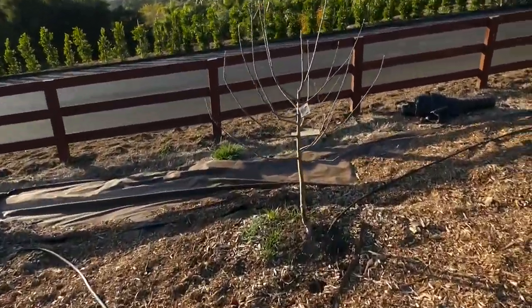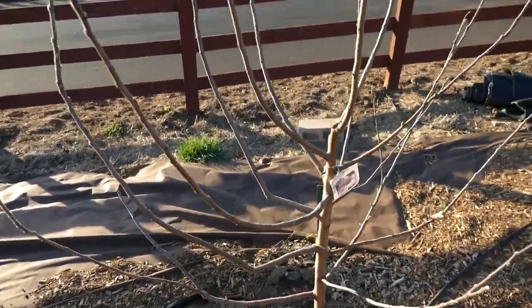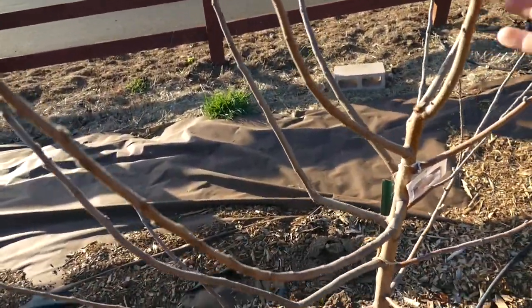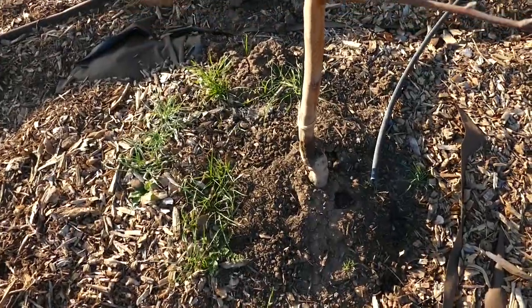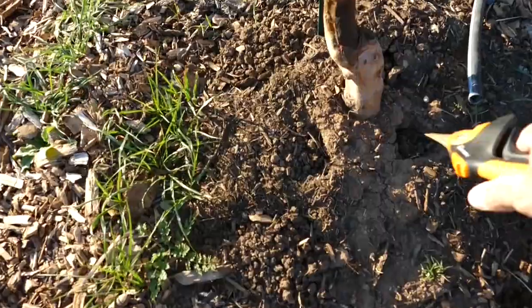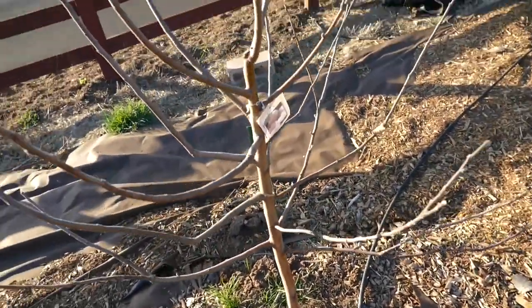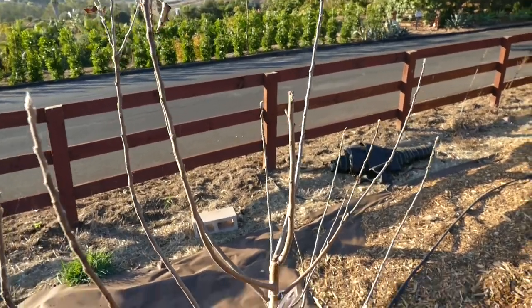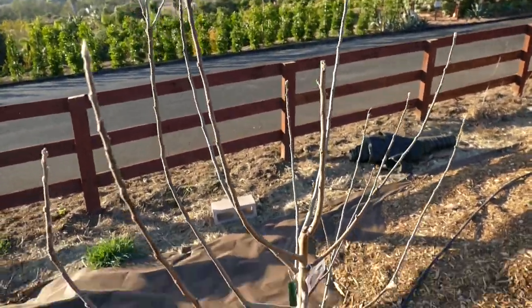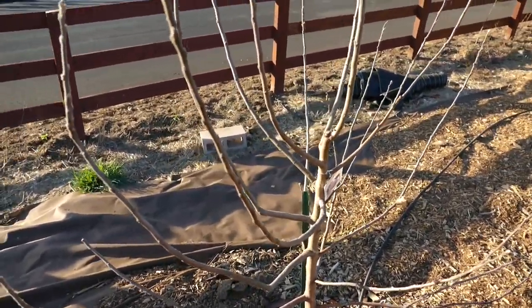So then this is the one that got dried out in a heat wave in like September. And I replanted it. And it's not really done great. Look, gopher right there. So I'm just gonna trim this back so that it has less wind resistance as we get into the stormy part of the year.